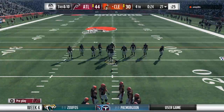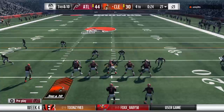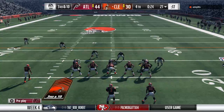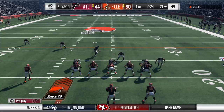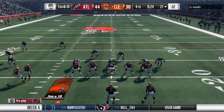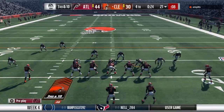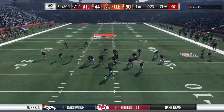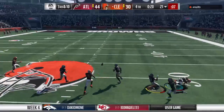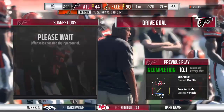The Browns on third down. They're hitting at just 30%, 3 for 10. This is 3rd and 10. Here we go. In motion is Coates. Working out of the gun. Here's Kaiser. And incomplete here on third down.